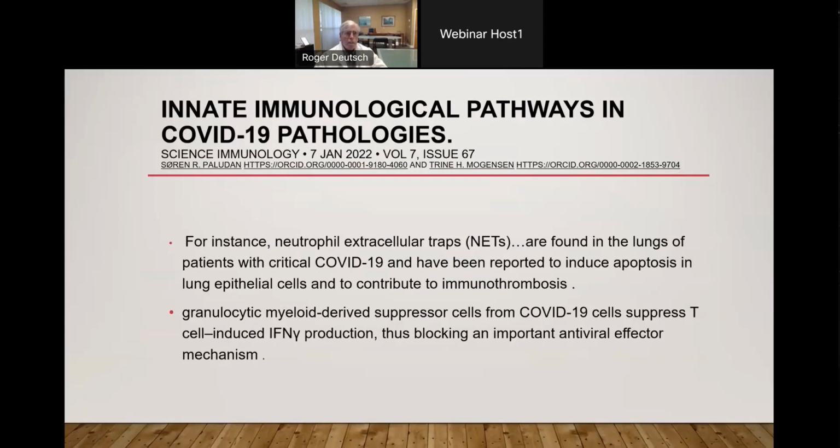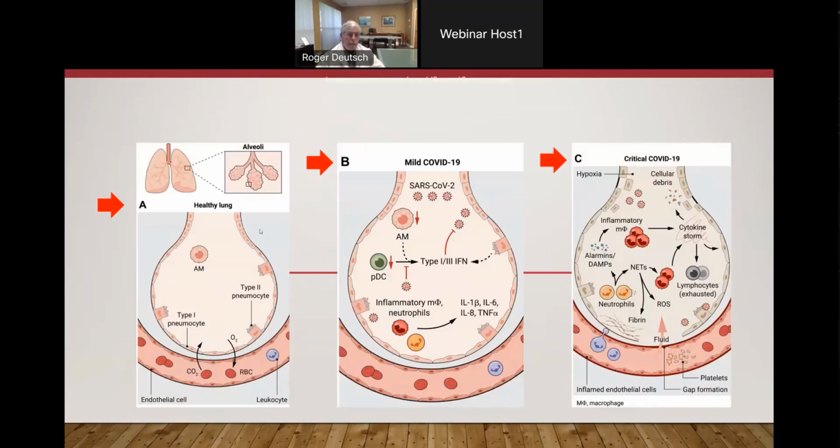And just in January in Science Immunology, another one of the science journals, which is a new journal, it's excellent, found in this paper, there was a report of the finding that there were increased neutrophil extracellular traps. Remember, it's overactivation of the innate immune system, one mechanism of which is neutrophil extracellular traps found in the lungs of patients with critical COVID. And that also has been shown to induce death of epithelial cells and contribute to immunothrombosis. Now, these cells also will suppress T cells, which, for one thing, produce interferon gamma, which we need to kill the viruses.